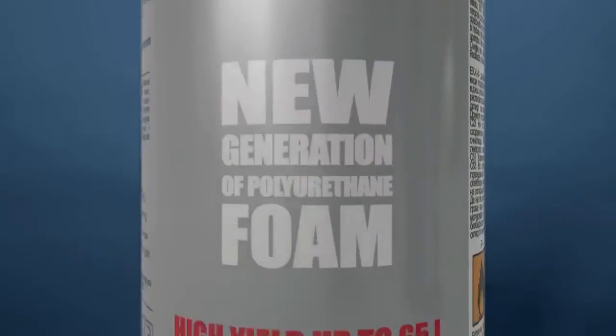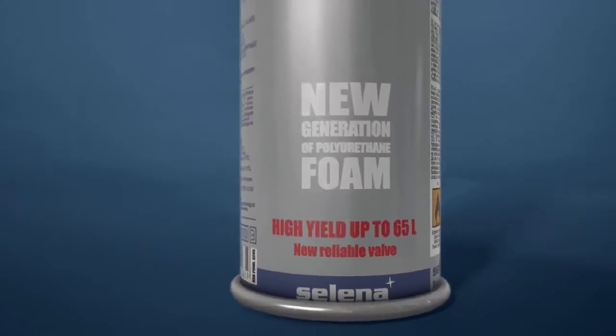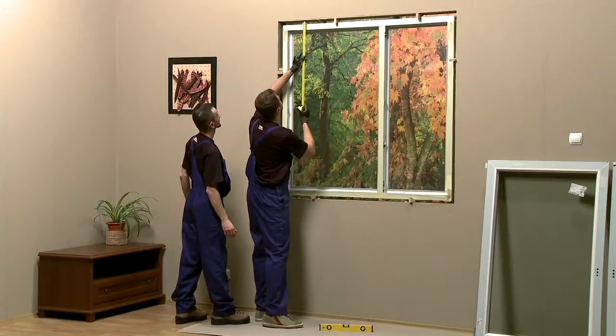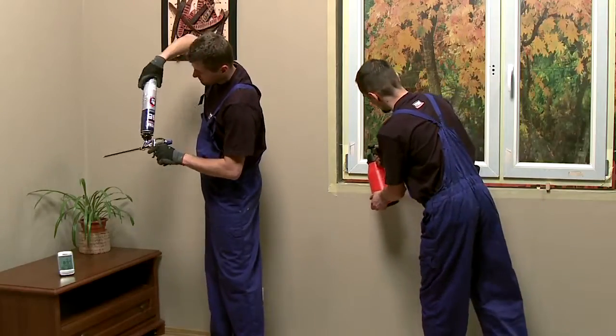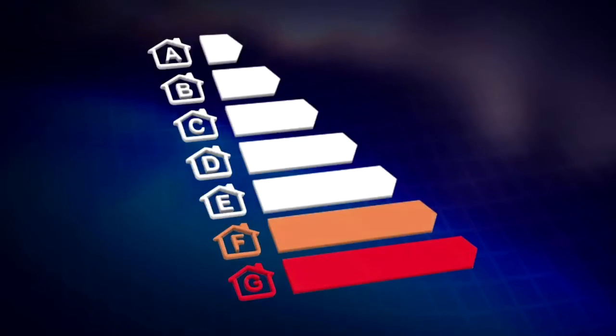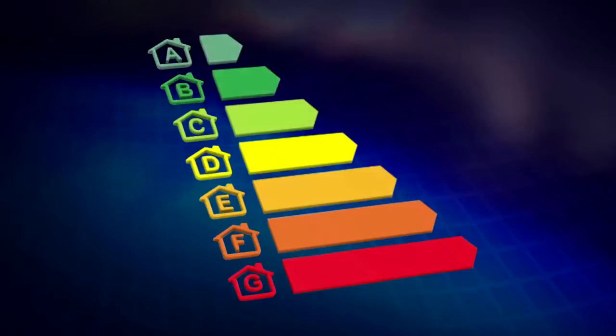Polyurethane foam is the most modern insulating material. It is used mainly for sealing and filling the gaps between window and door frames and the wall. The application of the foam is simple, quick, and it does not require any special tools. The thermal insulating properties of polyurethane foam are considerably better than those of traditional materials.